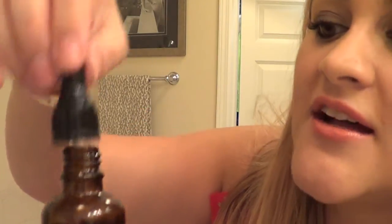Sometimes I don't use all of that, so just gauge, because a little goes a long way with it. Obviously, this is not something I would put on during the day because it does leave your face kind of oily. But it washes right off in the morning. It actually sinks into your skin overnight. So every morning I wake up and my skin just looks radiant and very nourished and moisturized.